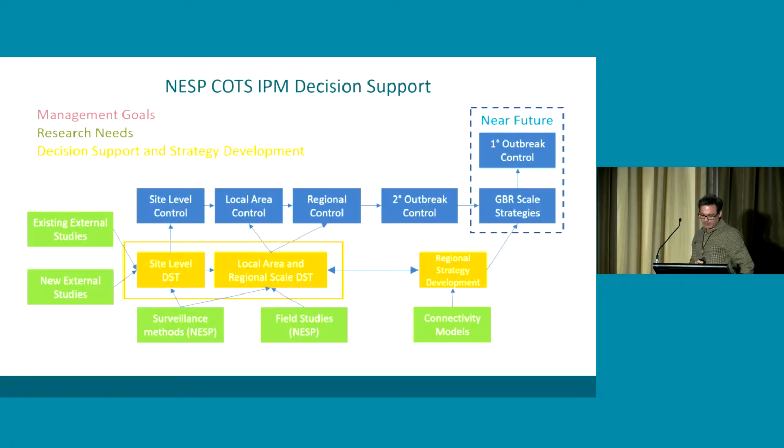The starting point to this story to me is one of the biggest successes of the NESP COTS IPM research program, and that's how Australia's COTS experts, and I include in that researchers, managers and on-water staff, came together to work in collaboration to drive a 6-year coordinated research effort targeted really specifically at generating impact in the way that we manage COTS on the GBR.